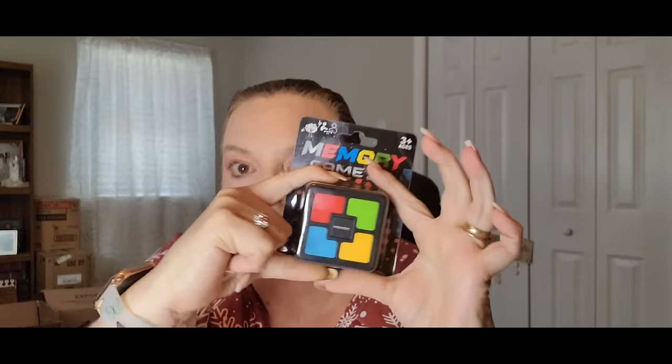This is a flashing memory game. And it needs batteries. I don't know what kind. I'll have to buy them. But this is a flashing memory game. Now, this memory game was $2.65. But I thought it was going to be bigger. So I thought the kids could play it, right? Are you ready for this? That's the game.